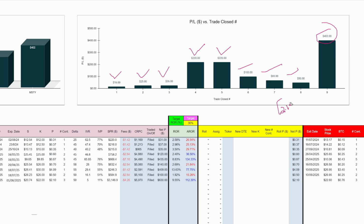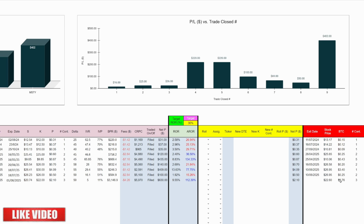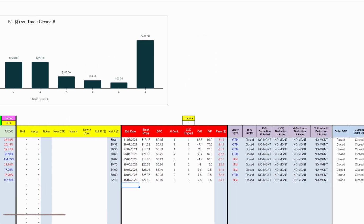How? Because remember, we sold here for $2.10. Okay, that's how much premium you collect to open this trade. We closed here for 0.76. Okay, and then we multiply this by the number of contracts, which was 3, multiplied by 100, which is the option multiplier, and this equals $402. This is how much we got at the end. So basically we captured a lot of the premium, okay? And if I go down here, now I cannot actually update here. So that trade was closed on 15th of July 2025.